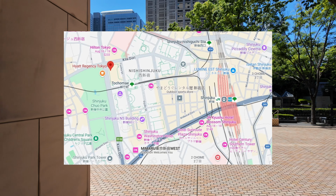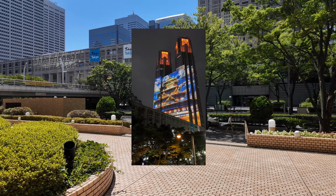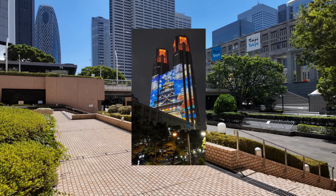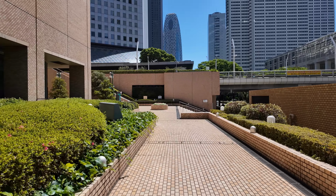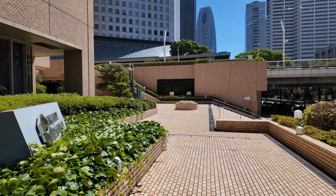the street from the Tokyo Metropolitan Government building, where you can see free light shows every night lighting up the building. The Tochomae subway station is directly beneath the hotel, making it easy to get to anywhere in the city, although you will probably have to change trains most of the time.